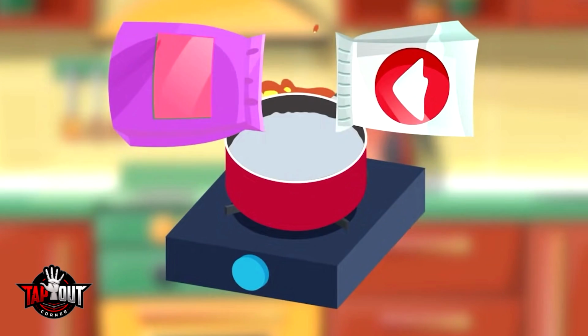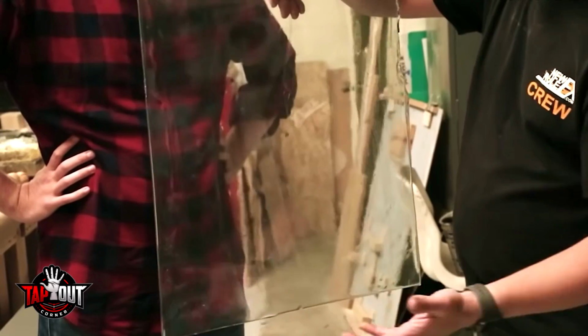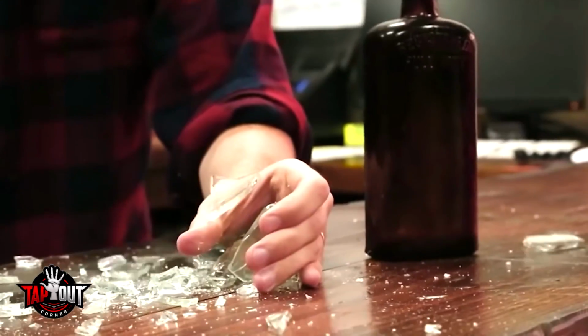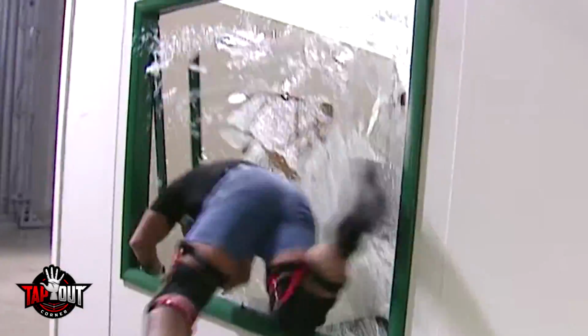Sugar glass is created by mixing sugar and water together and heating it up. When it's hardened, the sugar looks like a sheet of glass, but it's much easier to break than real glass and way less dangerous. Since it is sugar, you can actually eat it, so there's little to no harm whenever a wrestler goes through sugar glass.